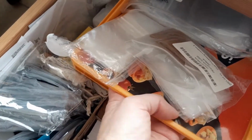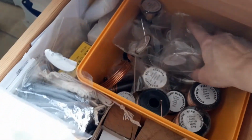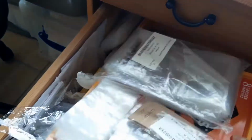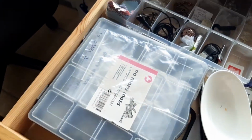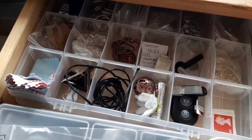So in this tub here, I have all of my copper wires and my thicker silver plated wire. I keep all the silver plated and the sterling separate so that I never make a mix up. And then in this drawer, I have a little divider which keeps all my memory sticks in, my stamps, and various bits and pieces.